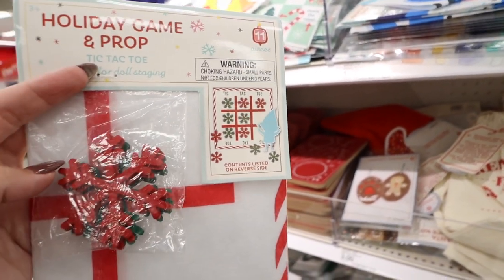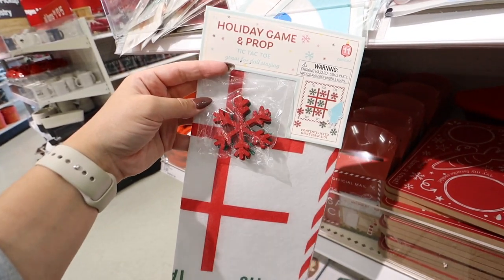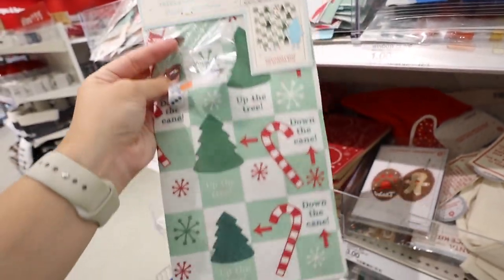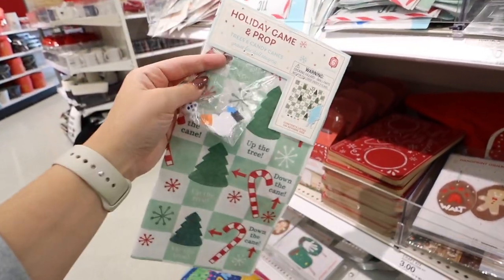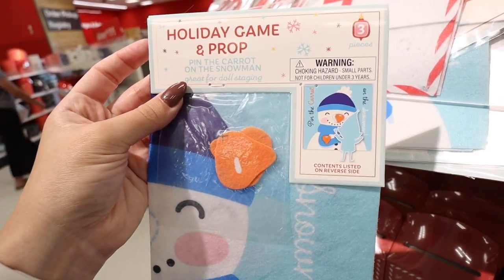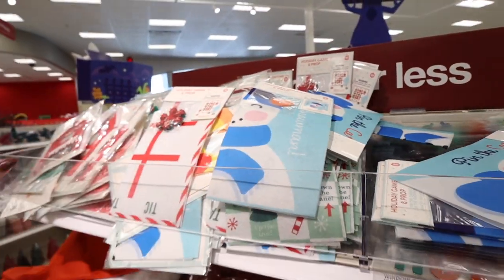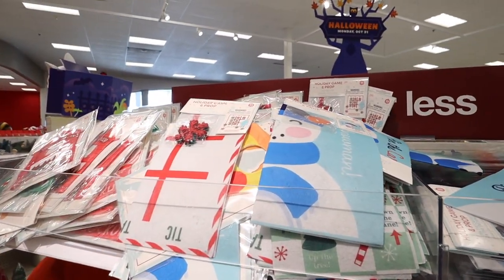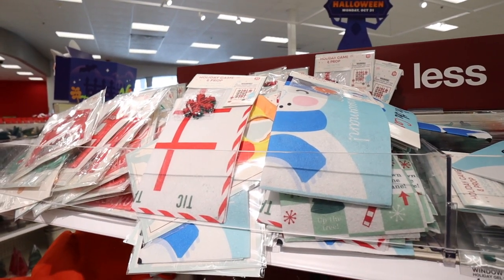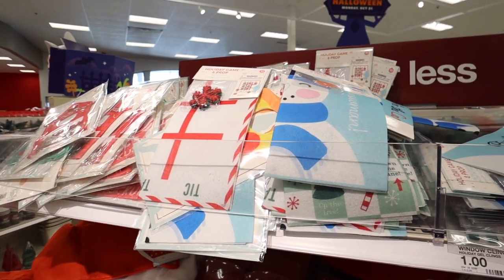So they have this little tic-tac-toe game that you can set up. This is also $1. They have trees and candy canes, which is basically like chutes and ladders, another little prop or accessory for Elf on the Shelf. They have pin the carrot on the snowman. So it's really fun to see that Target came out with a whole line of this stuff. I know that this is huge this time of year. Lots of people do Elf on the Shelf. So if you do it, I wanted to share this stuff with you to hopefully make your life a little bit easier.